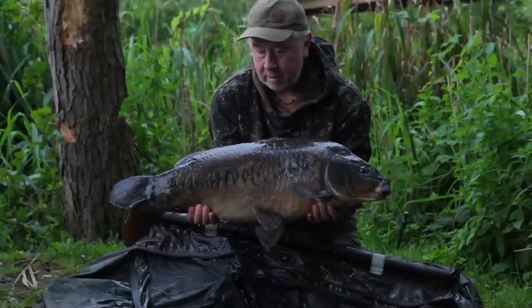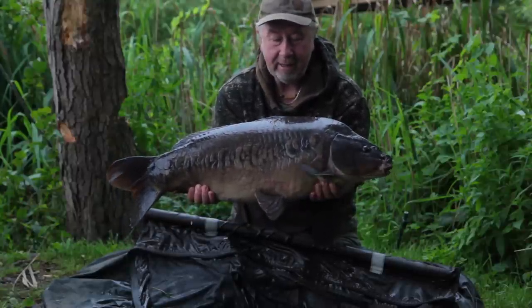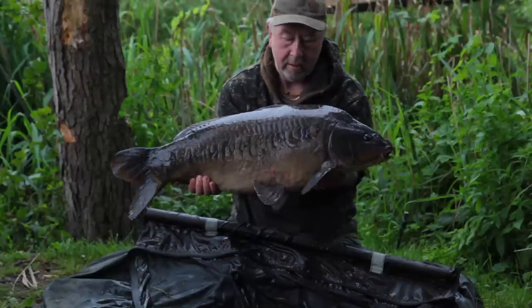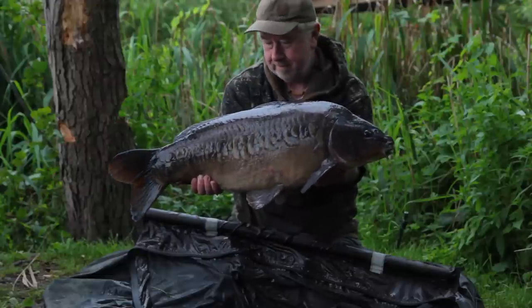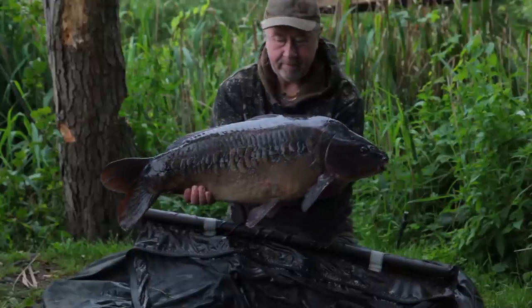But the second one was a real cracker, 27-12, and a lovely dark linear, beautiful scales, perfect condition, lovely and dark. It's one of those, there's so many of them like that in here, and they are absolute crackers. So I think I'd ended up with about 10 bites, 10 fish that session, and only the bream and Wonky Chops had come from out in front.